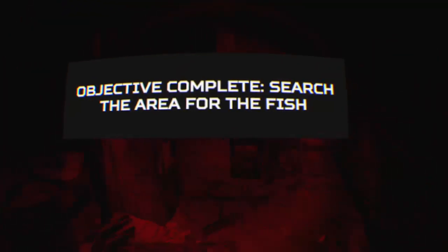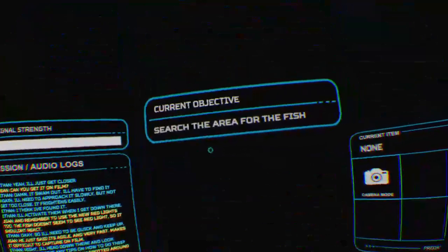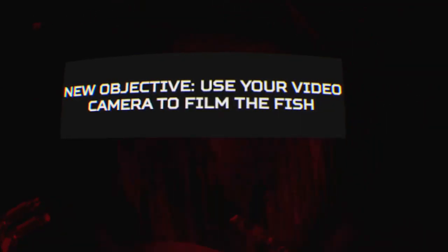I think I found it. Damn! It swam out. Can you find it again? I'll need to approach it. Yeah, I'll just get closer. Here it is. Here it is. I'll keep my distance and start recording.